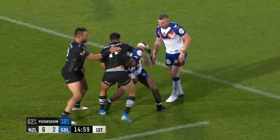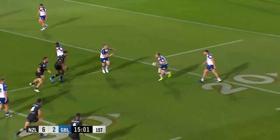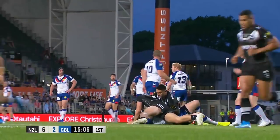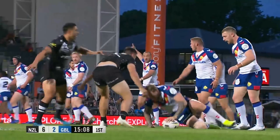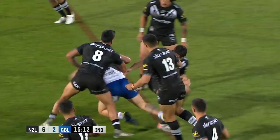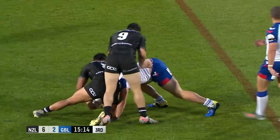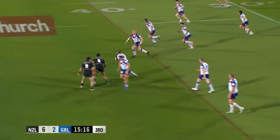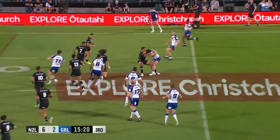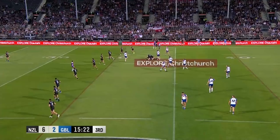Benjamin Marshall at dummy half, and Johnson the only option. This is Austin. Good run. Keen to make up for those couple of errors. Now running forward is Connor. Hull FC player. Hodgson could play the ball. Graham rolling forward. Now this is looking better for Great Britain as Lomax comes in. Great tackle though. That was a beauty.